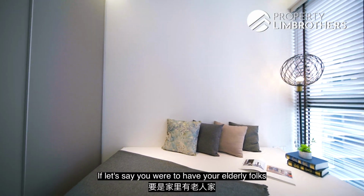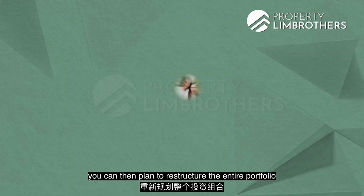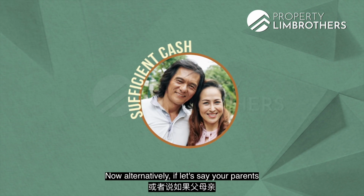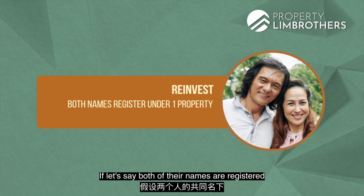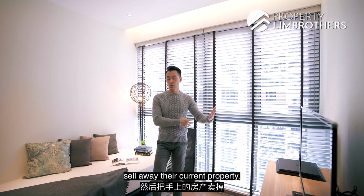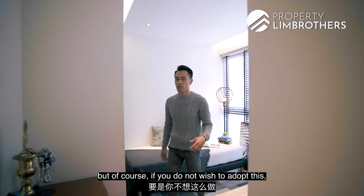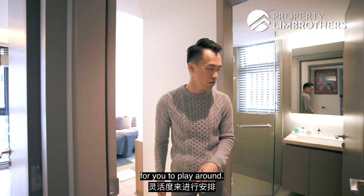If let's say you were to have your elderly folks staying along with you, what can then happen is that you can plan to restructure the entire portfolio, and your parents' house can then be going into a full-on rental mode. Alternatively, if let's say your parents have sufficient cash and they would like to reinvest into other property, if let's say both of their names are registered under one property account, what they can do is they can move over here, sell away their current property, and then they can buy into two separate properties without incurring ABSD. Now of course, these are just some of the options, but if you do not wish to adopt this, you will know that there is some level of flexibility for you to play around.